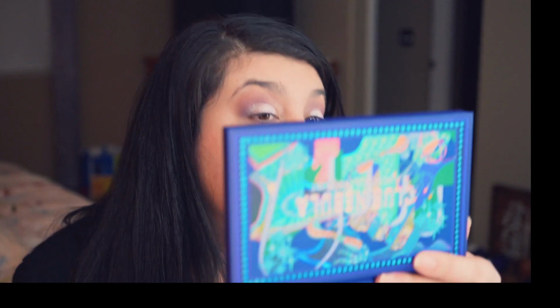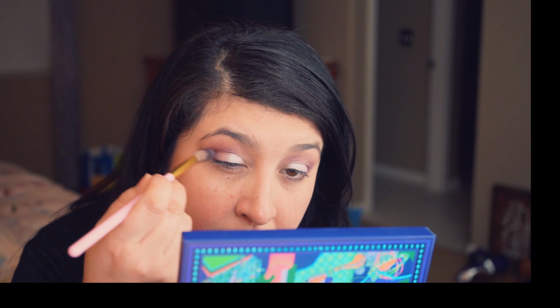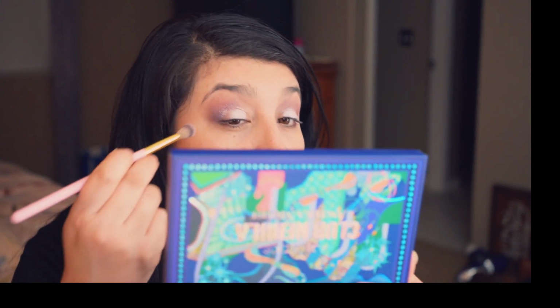And this color is gorgeous, and I knew it would be. These shimmers are amazing. Kaleidos shimmers are amazing. It's a very special brand. I love what they're doing. I'm taking that brush and using that rock hopper shade again, that kind of mid-tone shade, and I'm gonna go ahead and fill in a little bit.